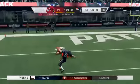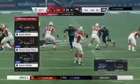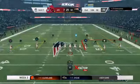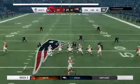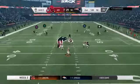Now a deep ball there on second down, but it'll wind up incomplete. The positioning here is key. As a defensive back, you're taught 99% of the time make a play on the football. But in this case, making a play on the man was all the difference. That's what forced the incompletion.